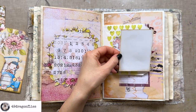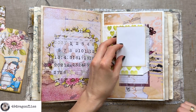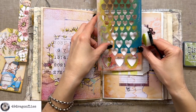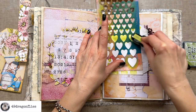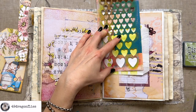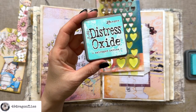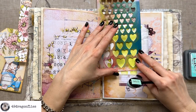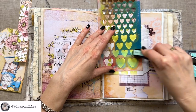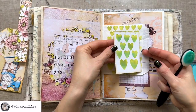I can do some journaling on the back. Do I want to add a little bit of interest maybe, so I don't have a blank backside? I think I'm just going to add some of the bigger hearts. And then I'll create a little tuck spot. And how about we add a little bit of color variety by adding some salvaged patina to maybe the bottom parts of the hearts? Yep, that's cute.